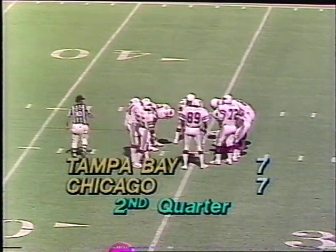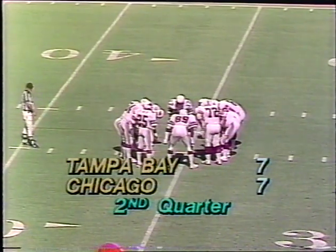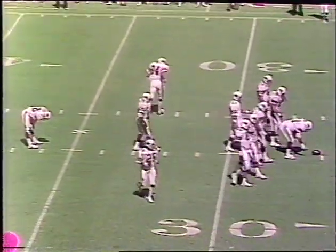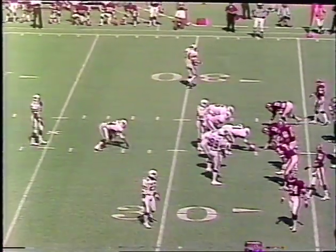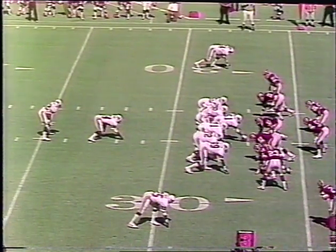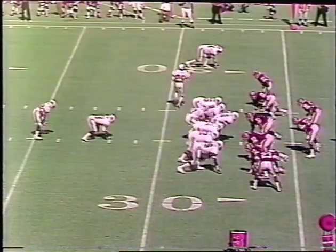Tampa Bay and Chicago tied in the 2nd period. Don't forget the Cardinals at Tampa next week. And that's where Roger and I will be. It'll be 3rd straight week you'll have seen the Cardinals. This is the best they've looked in the last couple of weeks, that's for sure. They're moving the ball very well in offense, and Jim Hart's mixing it up, throwing the ball well.